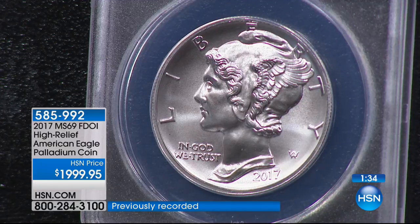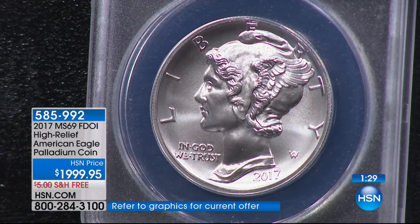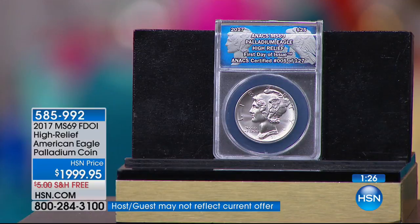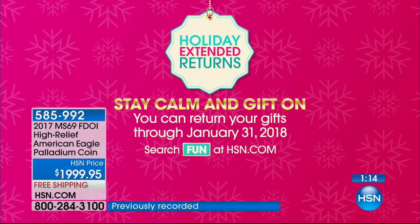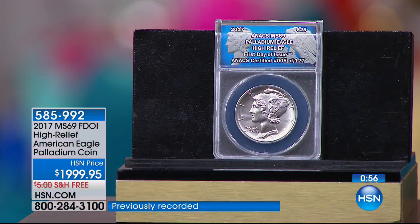You want to buy where you know the coins have been authenticated, that they are guaranteed, and that you have an amazing return policy. And I don't say that lightly. Any given day, we offer a 30-day money-back guarantee, which is fantastic, always. But for the holiday season, this is crazy, especially for the world of coins. Sometimes I'm kind of nervous, Mike, because I think they're going to say excluding coins, but they're not saying excluding coins. We are going to honor that return policy all the way through January 31st, 2018, if you're giving this coin as a gift.